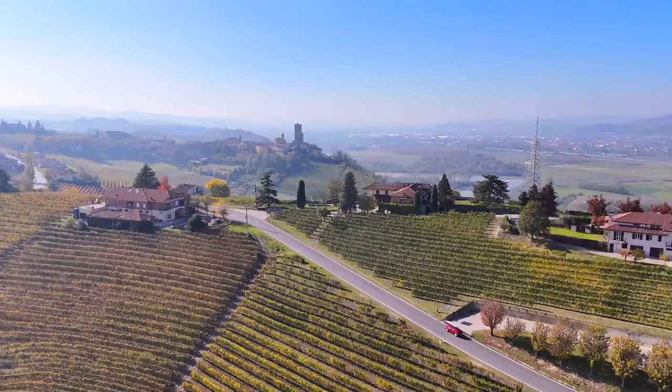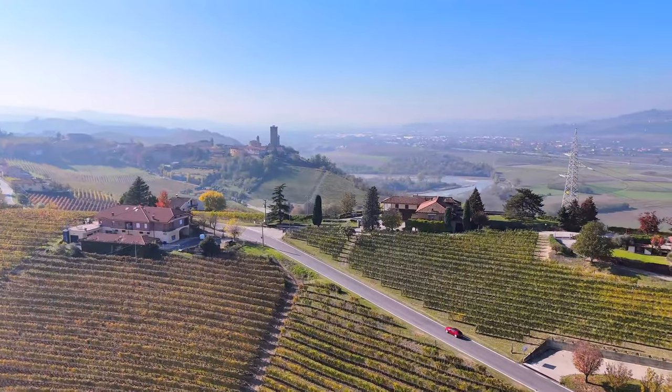So what does the property have? Well, it has very nice land around, and it's a bit more than 4,500 square meters, or about 1.1 acres. So it's not overwhelming, and there's plenty of place to put a swimming pool. And it's in the hills, it has beautiful views. You can see Barbaresco from there, the famous wine town of Barbaresco.